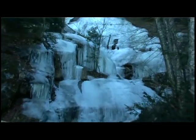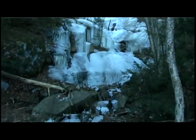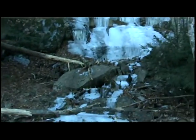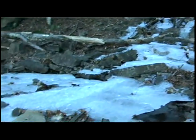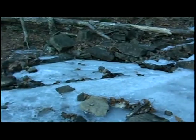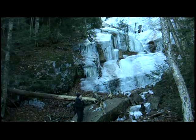So we've arrived at one of the more beautiful locations here on the Brownsville Trail. These ice falls, beautiful in the wintertime, but actually more beautiful this time of year when they're frozen with no snow around them so that you can actually see their profile. Let's take a closer look. And if we had extra time today, we could probably hike up to the top of it and take a look at its source. But that's not our focus today, so let's continue.